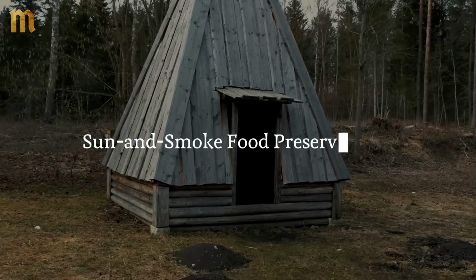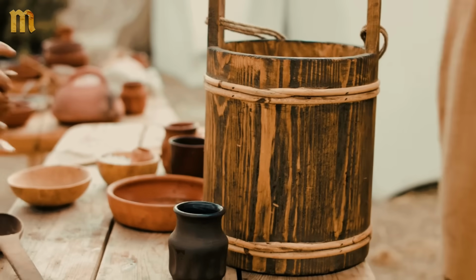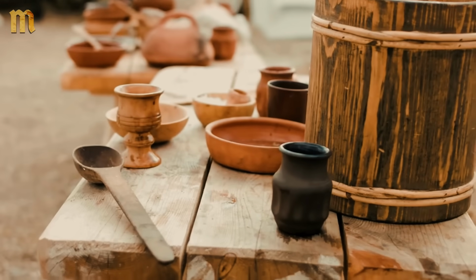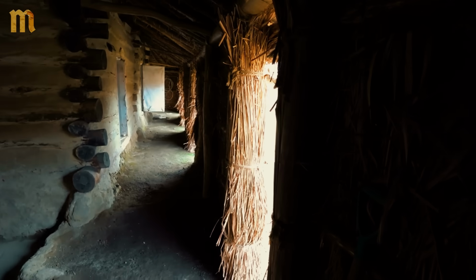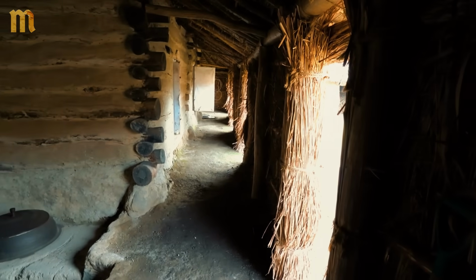6. Sun and smoke, food preservation. Think refrigeration is a modern miracle? Medieval villagers stored meat and grain for months without electricity or vacuum sealers. Here's how they did it, and how preppers can copy those low-tech hacks today.